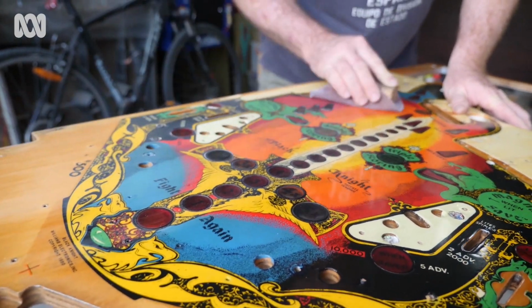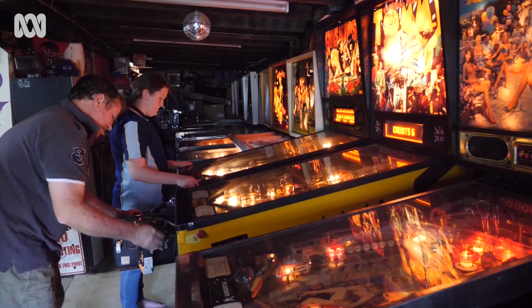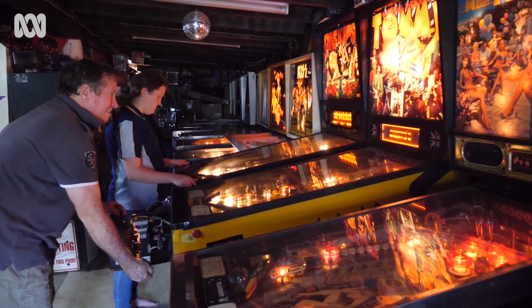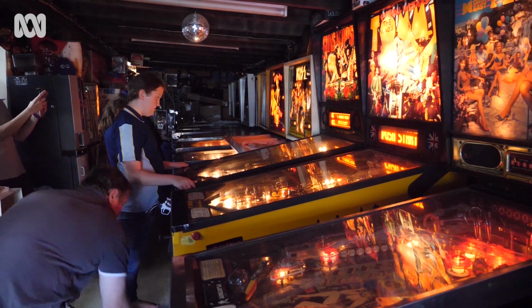For me, it is just a hobby. It's a release. It's a different thing to work, what I do at work. And I love the tinkering with things and the perfection with trying to get things exactly right. So that's good with pinball. Lloyd estimates his blast from the past basement is worth more than $100,000.